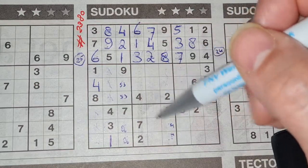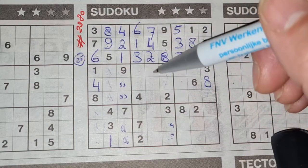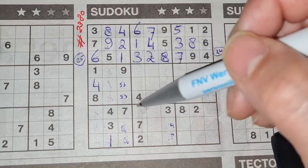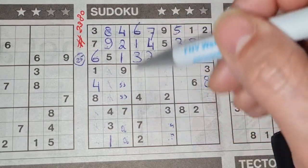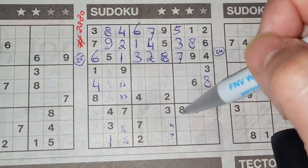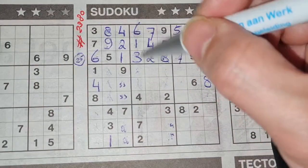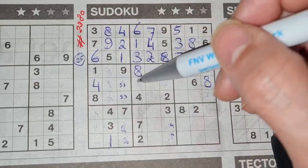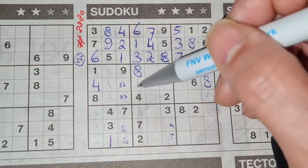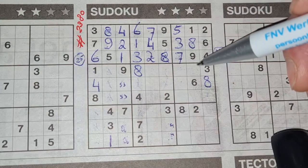1, 2, 3, 4, 5, 6, 7, 8. 3 missing numbers in this column. One of the missing numbers here is the 8. We see here an 8, no 8 there. Here an 8, no 8 there. Only place for the 8 should be there. 2 numbers left for the numbers 5 and 9. I cannot fill this yet. Need to wait.